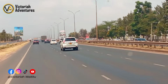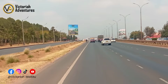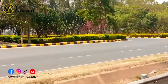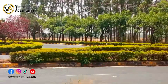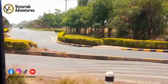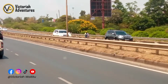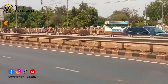Kahawa Sukari is strategically located along Thika Road, and it is nestled between two iconic landmarks, that is the Northlands City and the Kenyatta University. On one side, you have the Northlands, which is a massive development project which I believe will transform this entire region once it's completed. By the way, the Northlands spans over 11,000 acres and it is set to host residential estates, commercial hubs, schools, maybe even an industrial park. That is once it will be completed.